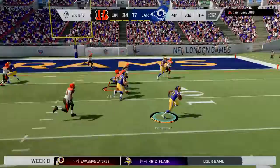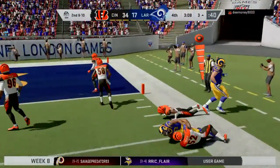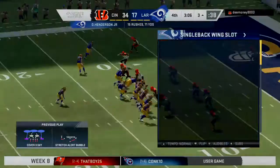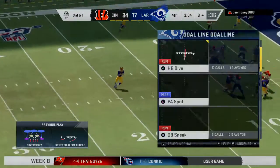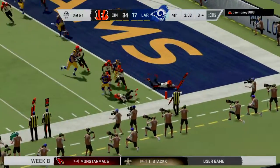To the right side, this is Henderson. And able to break one tackle, but then quickly brought down. But a nice little gain. Pretty good running there, 9 yards. Sets up a 3rd and 1.